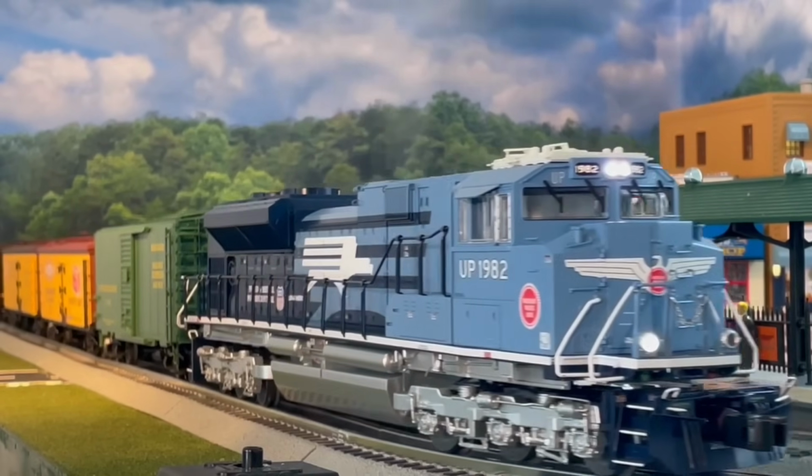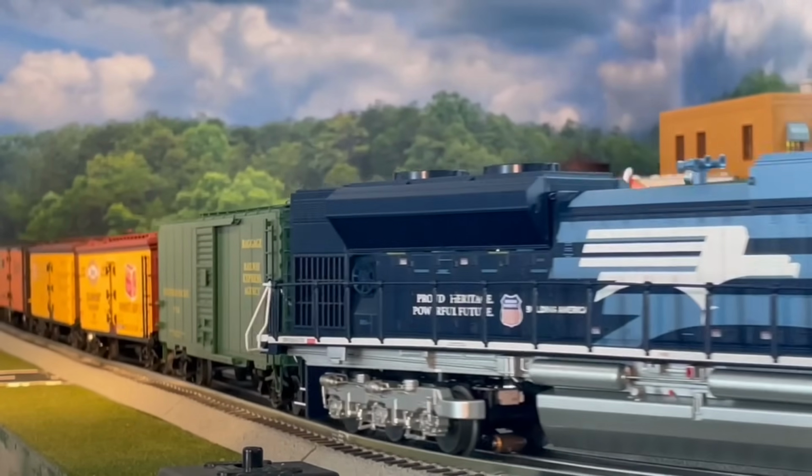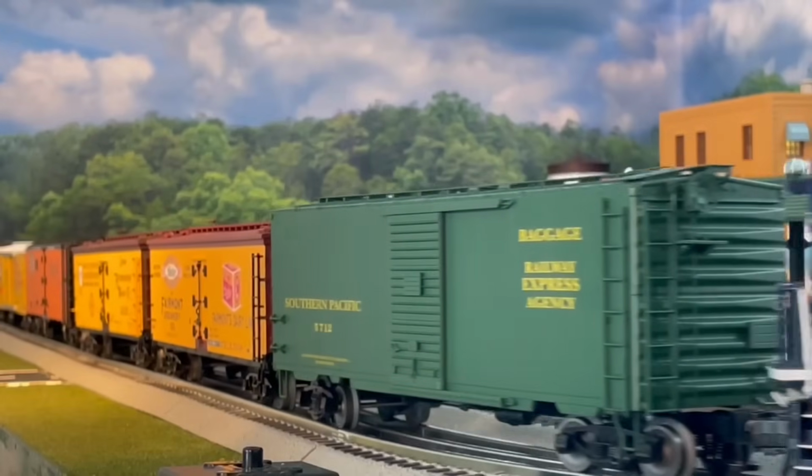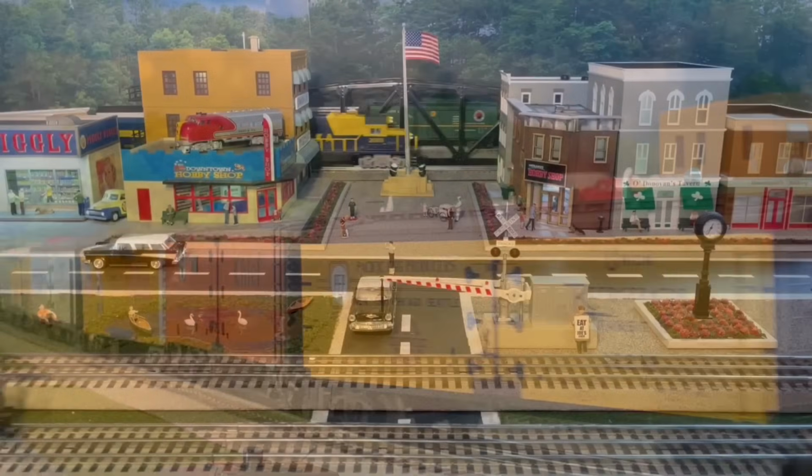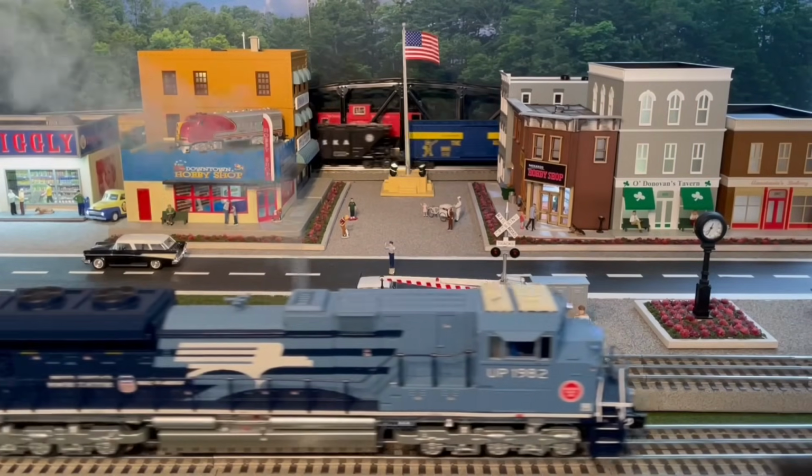This next layout really caught my eye and comes to us from our friend Doris. This layout was started a year and a half ago from the date of this video. And Doris says that this was actually inspired from the channel RJ's Trains. RJ's a good friend of mine.